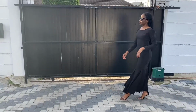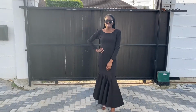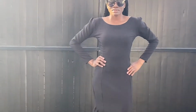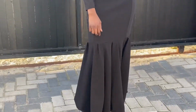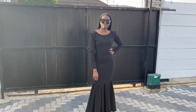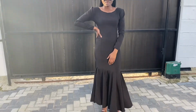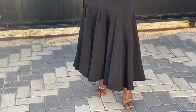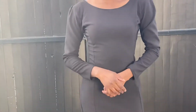Ooh, outfit number eight. I think one of my favorites too. Mermaid style. You can never go wrong with a black dress, guys. So, it's long sleeved. I tried some pleats as well on the shoulders, but they didn't work out exactly how I wanted them to. But well, not bad. And yeah, I just love it. I really love this dress.